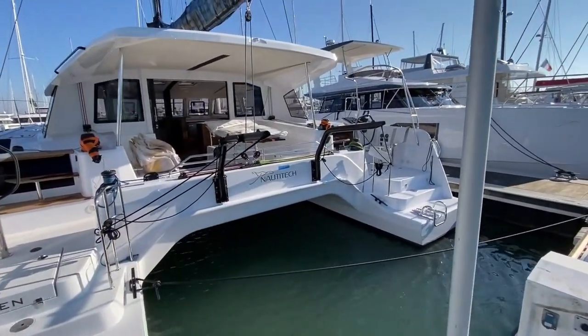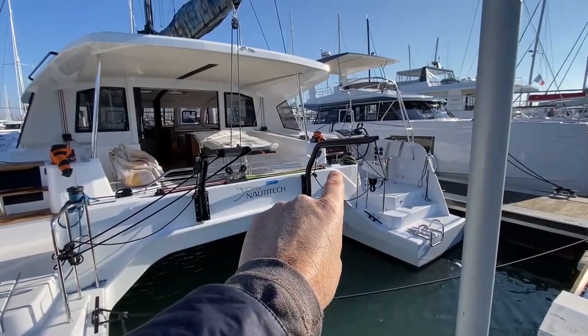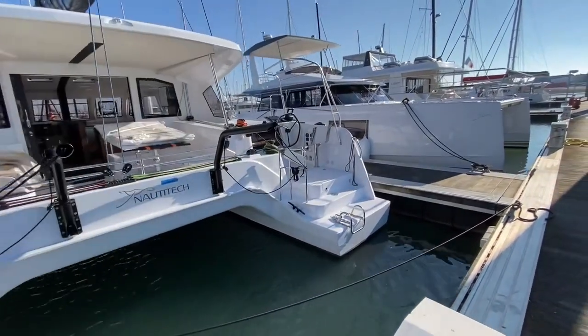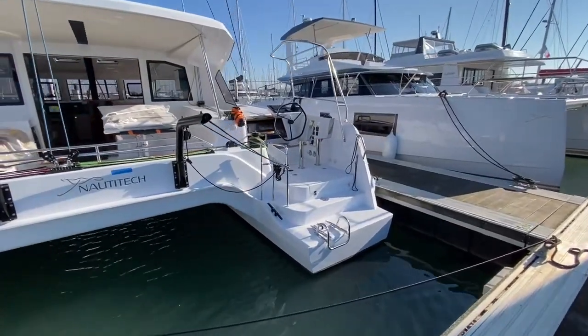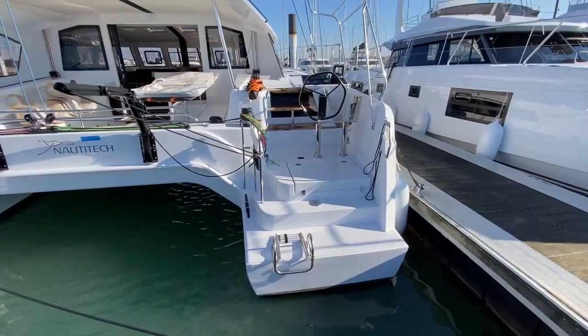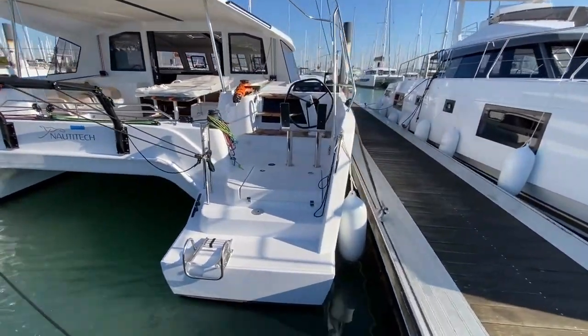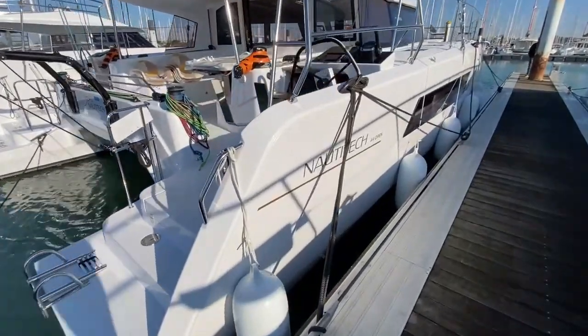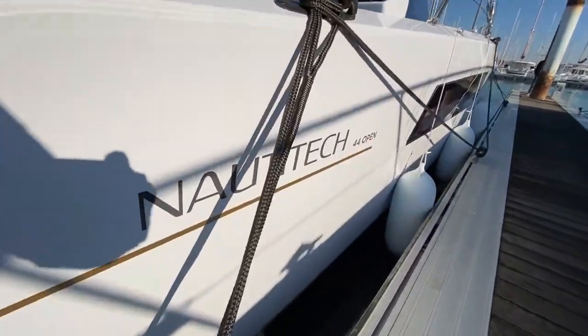Anodized davits. Now, different from the 40 and the 46, we have the main sheet traveler on the aft beam, which makes it easy to get to, easy to see. Boarding ladder. Okay, let's step aboard. The Nautitech 44 open.